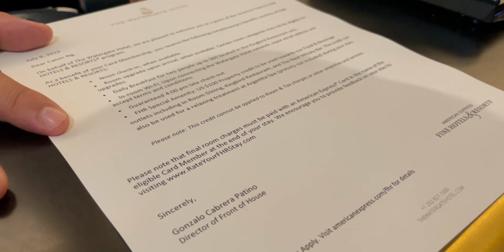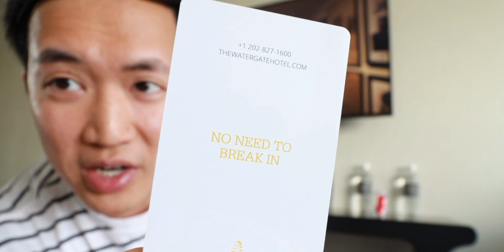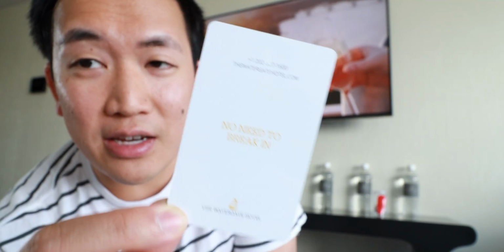They checked us in, gave us the key, and it's actually a pretty funny key. This is what the hotel key looks like. The front maybe not too visible, but here's the back. It says no need to break in. They really play on the Watergate scandal in this hotel. Well, I'm not a crook. But at the front desk, they went over the FHR benefits.